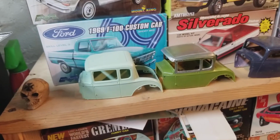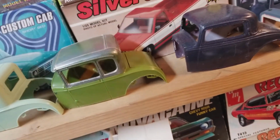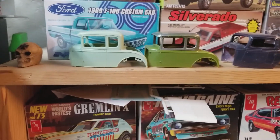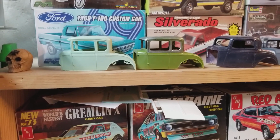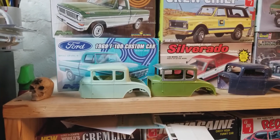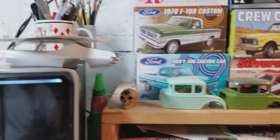I've got the rumble seat cover for this one. That one, I think, has it on it, so I'm good there. I know I've got the interior tubs for both of them, so that's going to be a plus. Got the glass. Just got to find the rest of the parts. But I'm sure them probably become rat rod projects at some point in time.